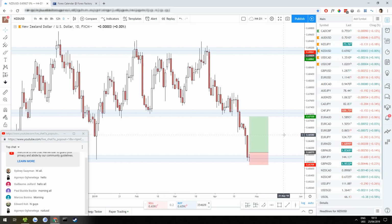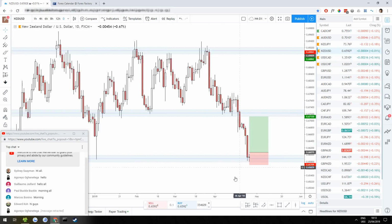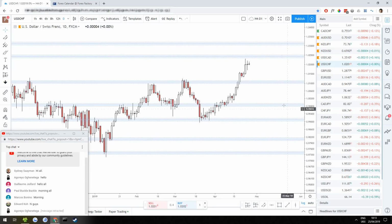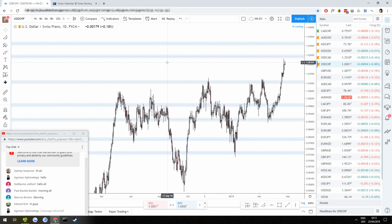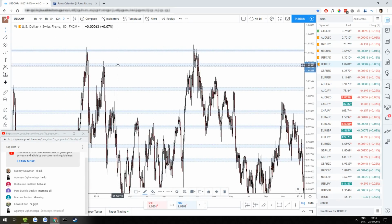I think we covered New Zealand USD in detail. I think we'd moved on to USD CAD, hadn't we? USDCHF has shot up. It's already showing signs of stalling out. It's hard to get some good support resistance areas on USDCHF.